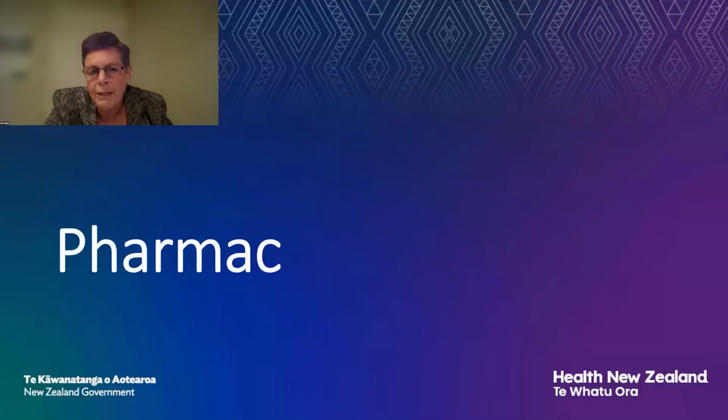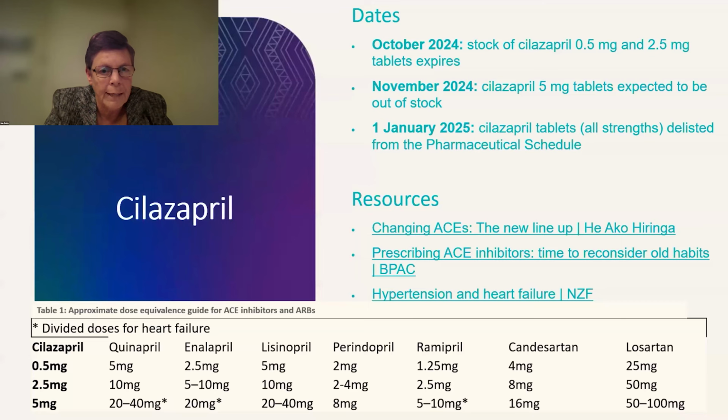Now, I just want to mention the section from Pharmac. I think most of you know that selazopril is not going to be available anymore from the 1st of January. It will be fully delisted. But from October, the stocks of the 0.5 and 2.5 will expire. And from November, the 5 milligram tablets will be out of stock. And I've just put in here a table to remind you of the dose equivalents if you're transferring people off selazopril. I think most of us have done this already, but just in case there are still a few prescriptions out there.